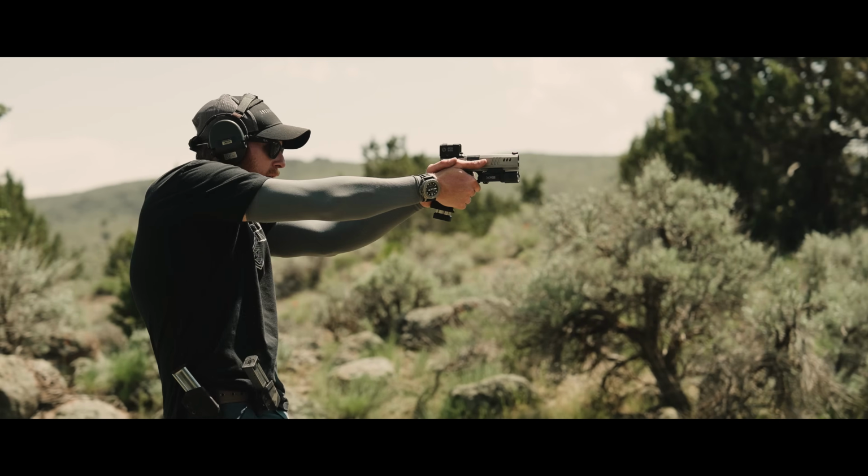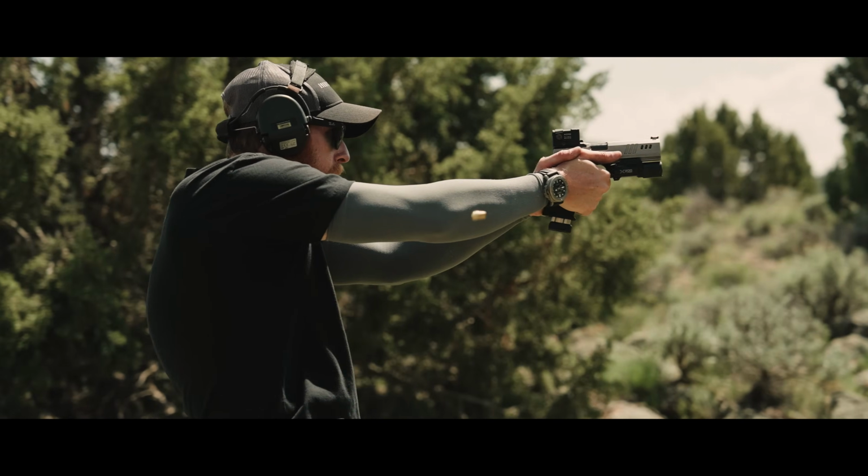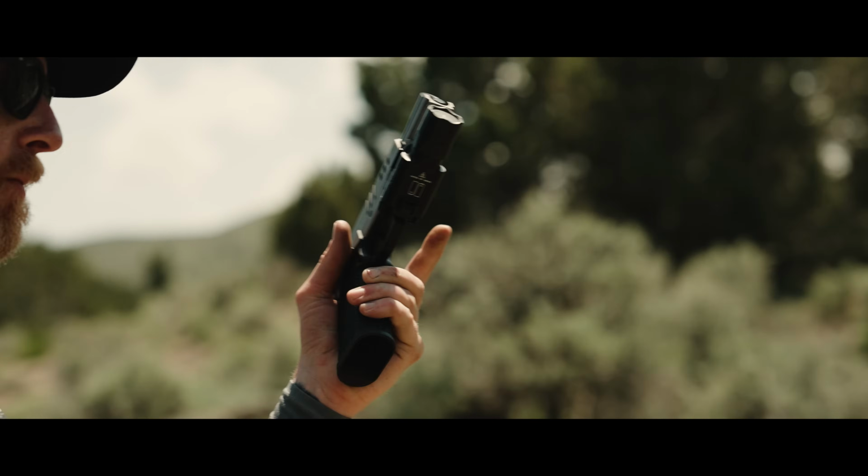Frankly, it's never fair. They're different guns. It's rude to both manufacturers. We just ain't doing it here, okay? What I can tell you is they're both really fucking good, okay? There you go. There's your comparison.